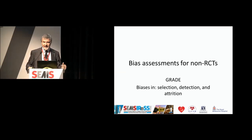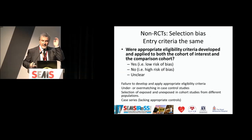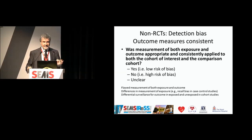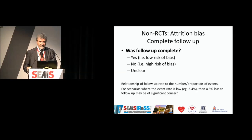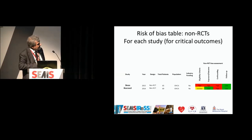Okay, for non-randomised controlled trials, we used a fairly straightforward process, which was used in GRADE, looking again for bias. So we ask, were the entry criteria the same for the two groups? Were the confounding variables controlled for? Were all the things that should have impacted on outcome controlled for? Were the outcome assessments the same in both groups? And was there complete follow-up? Very straightforward questions. And again, we did the same sort of thing. So for a particular study, we assessed whether it was high, unclear or low.